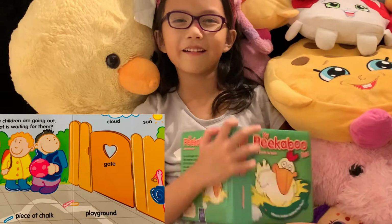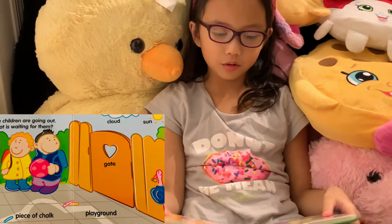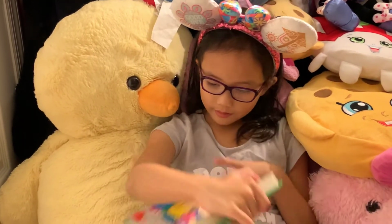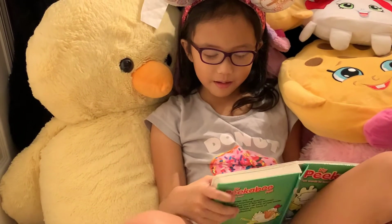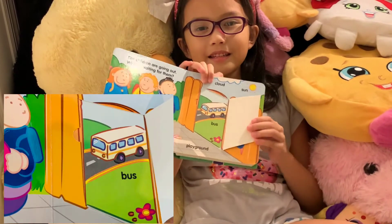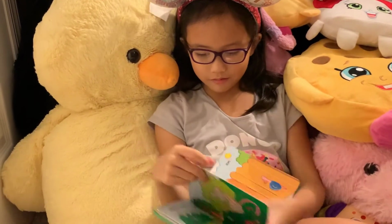What? Where's the playground? Where's the playground? There's no playground. And a piece of chalk. There's the chalk figure. And who's waiting for them? And oh, it's a gate. And I already read this book, and it's a school bus. This is actually really cool because this gate can open and close, and that's really cool.